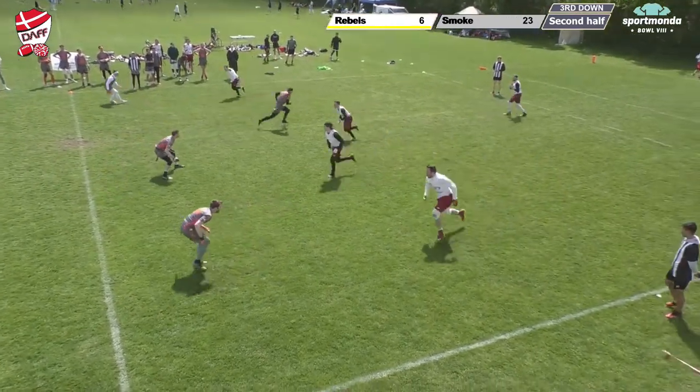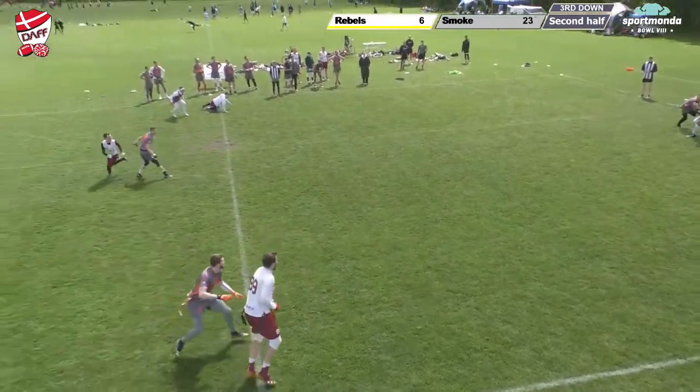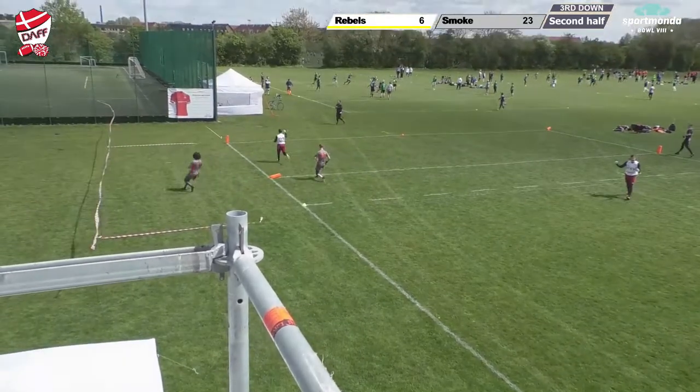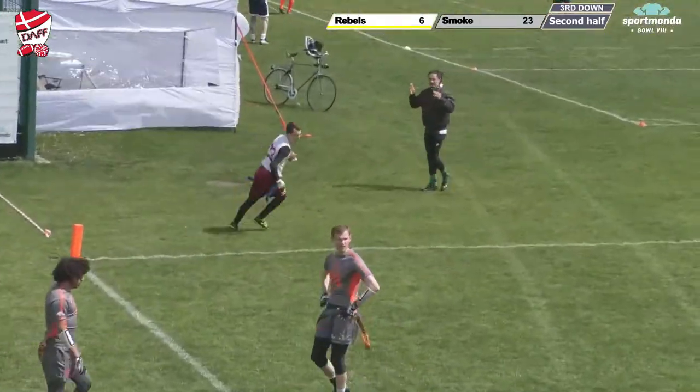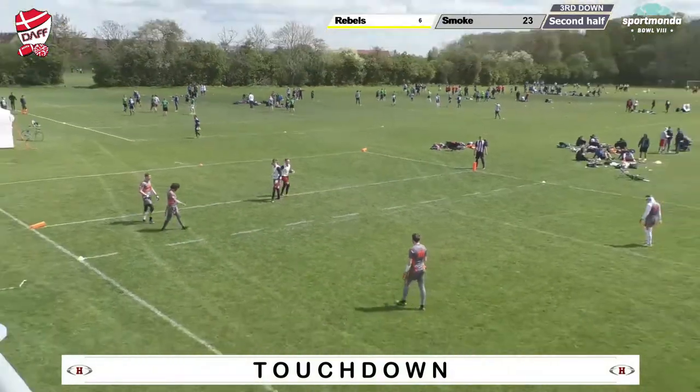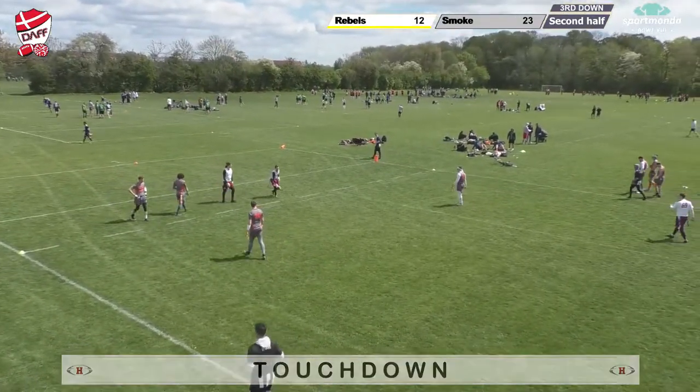Receivers on the left, one on the right. Quarterback gets the ball, looks downfield, evades the blitzer, goes deep downfield for number 33, who goes in for the score. Nice play by the Rebels for 6 points.